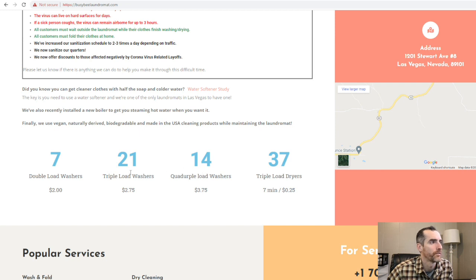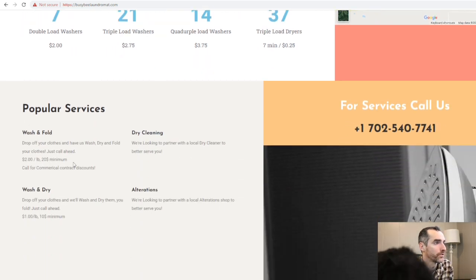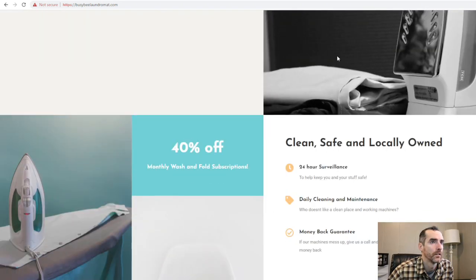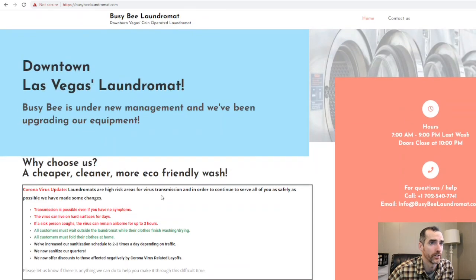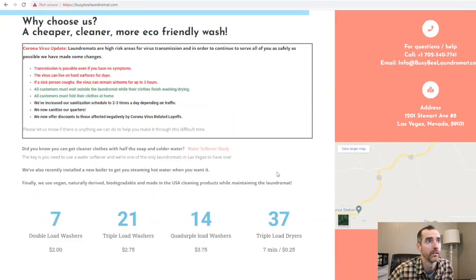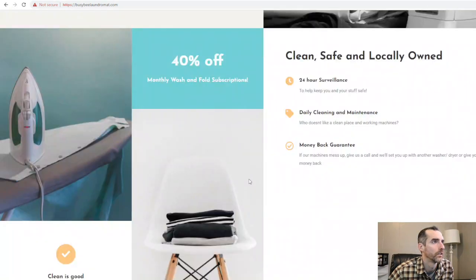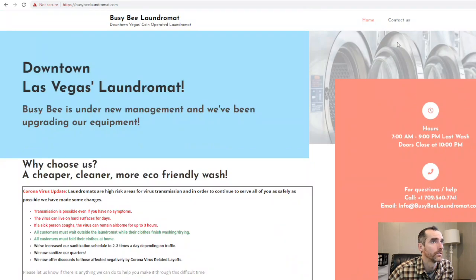So it looks like they have 42 washers. That's a lot for that small place. 42 washers and 37 dryers. Looks like they do wash and fold, dry cleaning, and alterations. A lot of stock photos here. I haven't seen one photo of their actual store. Maybe this is one of their store photos, but I haven't seen one photo yet and see contact us.